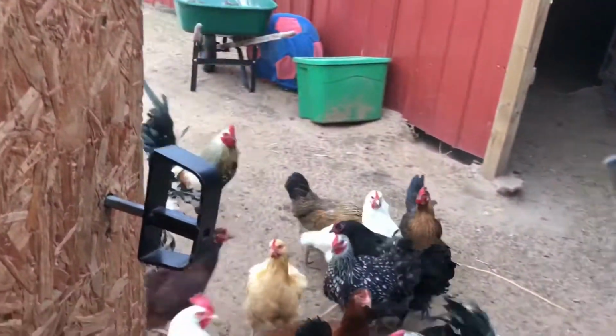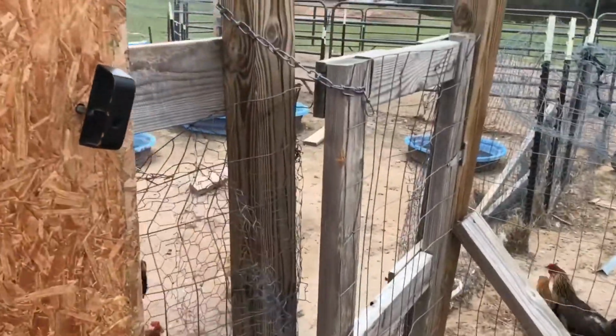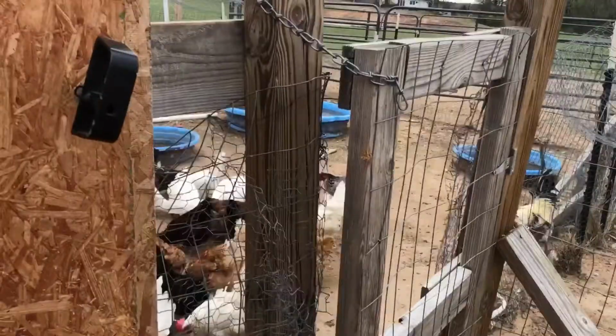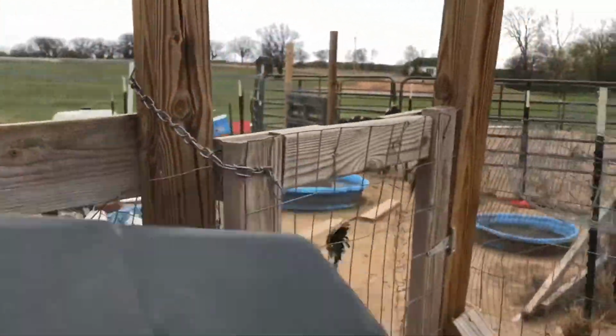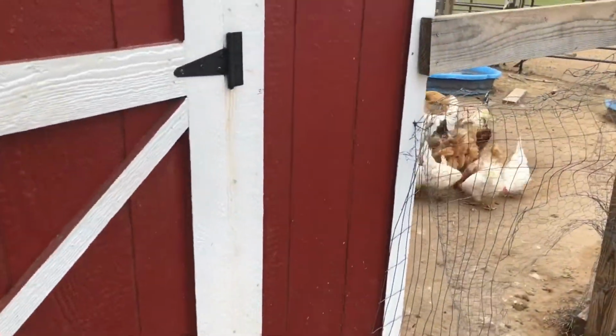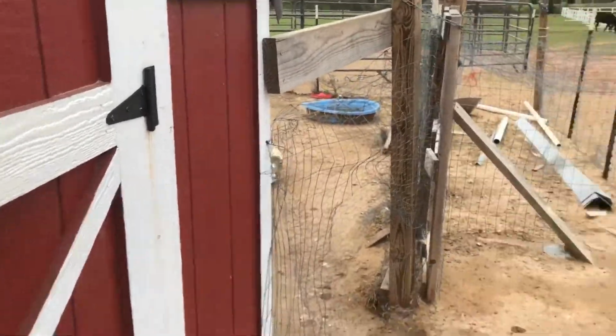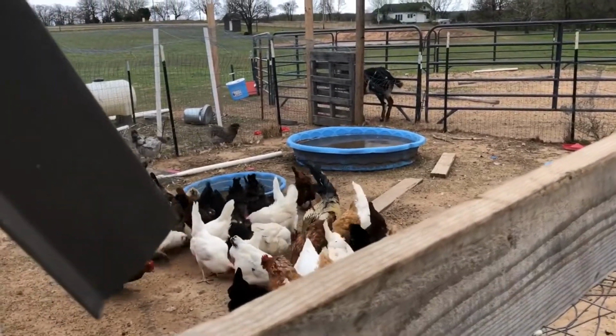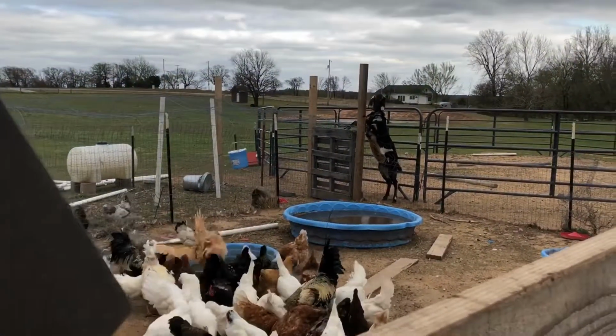I really don't like the wind. That's the only bad thing about living on a hill like this. These chickens are gonna fly. There they go. There goes that. Chickens kind of have to cower down in the wind so they don't get blown away. But we usually only have big winds like this when the cold fronts come in, and they do come in a lot. So it's not the best. Joe.